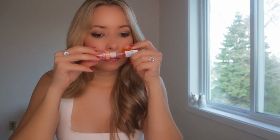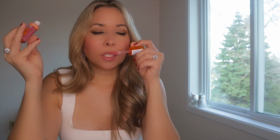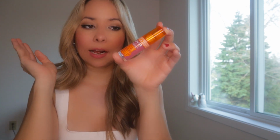The color is nice. It smells very weird. I don't like the smell. I mean, it's not that weird. It's just, it smells more chemically instead of having a different normal smell. Let me see. See, this one smells good. So I tried it, and I'm not repurchasing. I don't like it. I just don't.